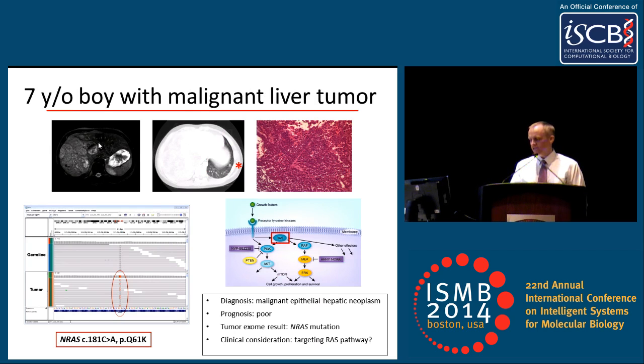So this is a cross-section of the abdomen. This whole thing here is essentially the liver tumor. This is a CT scan showing this patient also has a lung metastasis, so essentially an incurable patient. This is a case where the histology was not that revealing. All this pathologist could say was it's a malignant liver tumor. They couldn't tell us what type. In this case, a mutation was found in the NRAS gene, which is known to be pretty frequent in hepatocellular carcinoma, but less frequent and not so well known in hepatoblastoma, or the pediatric liver tumors.